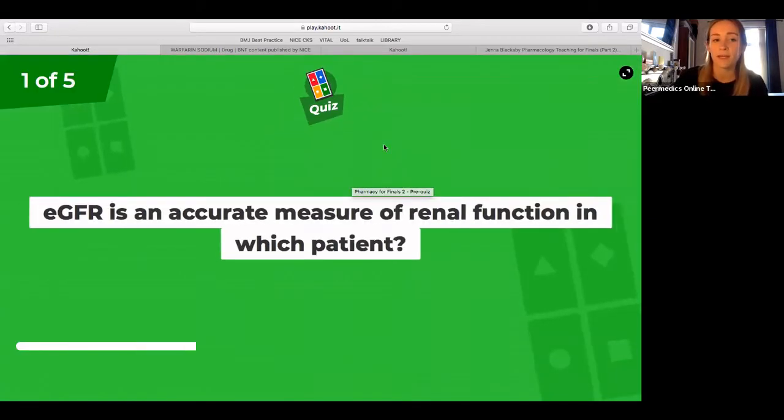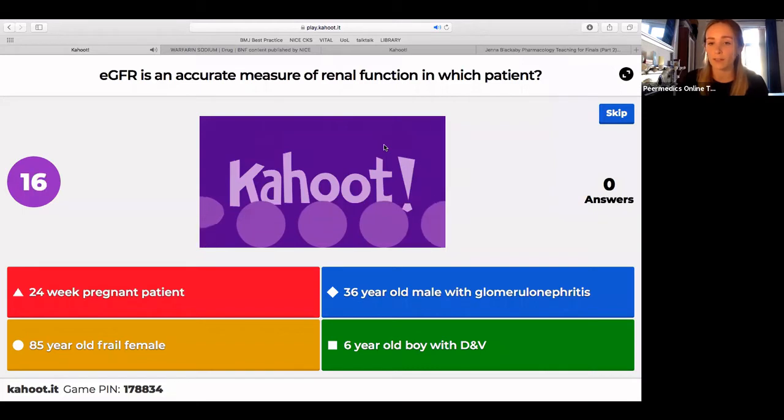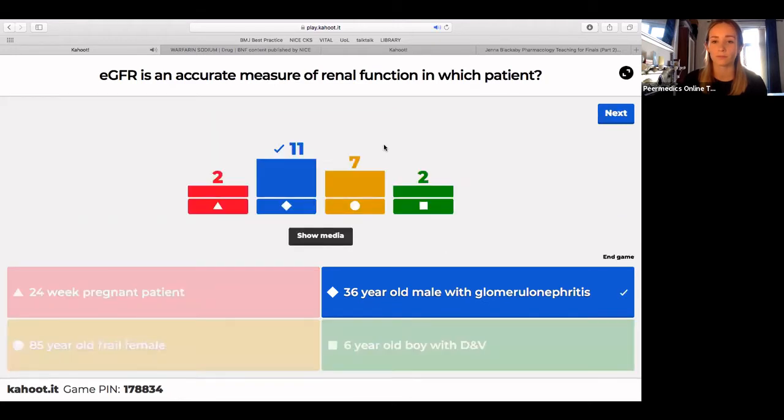First up, the EGFR is an accurate measure of renal function in which of these patients? A 24-week pregnant patient, a 36-year-old male with gonorrhoea arthritis, an 85-year-old frail female, or a 6-year-old boy with DNV? We can't use EGFR for anyone that's pregnant, anyone at the extremes of age, so children or elderly, and also extreme weight. Where the 85-year-old is frail, we wouldn't want to use it for her, even if she was a 56-year-old who was particularly frail. So it's the 36-year-old male that we can use the EGFR for.